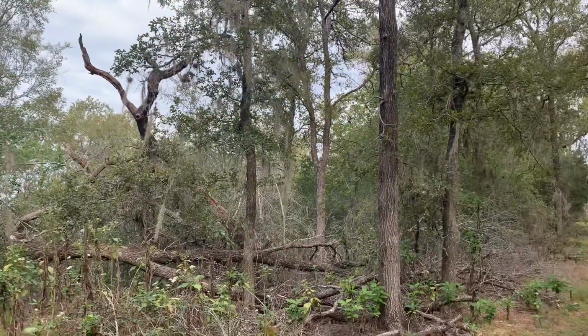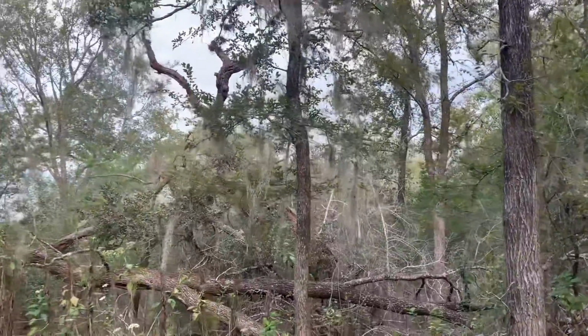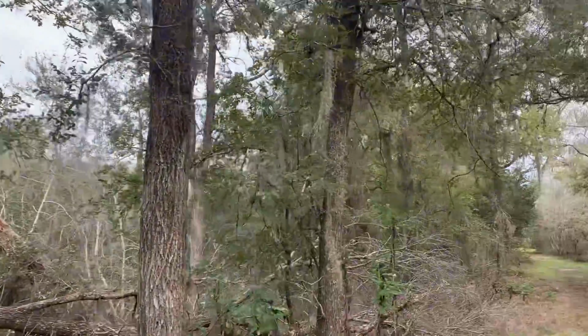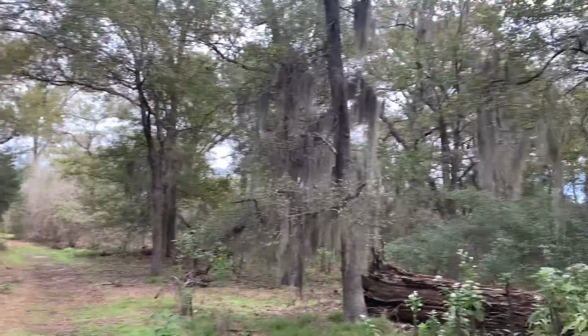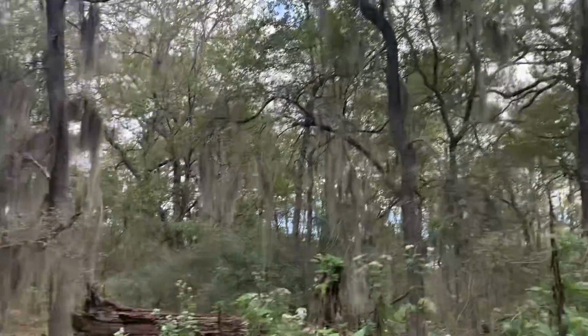Y'all, look at these beautiful trees just dripping with that mossy stuff. I'm not an outdoorsy person knowing names of things, but whatever that is, look how gorgeous. This is on the Overlook Trail.